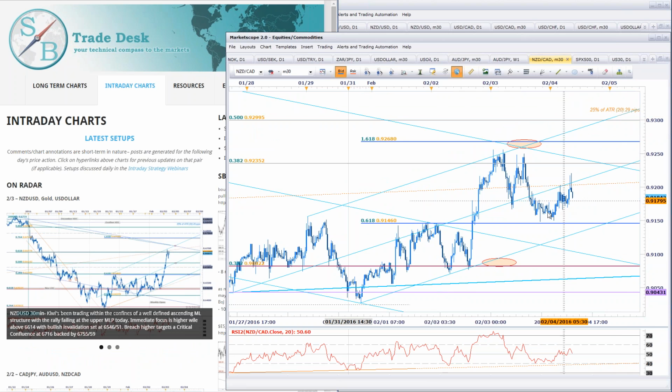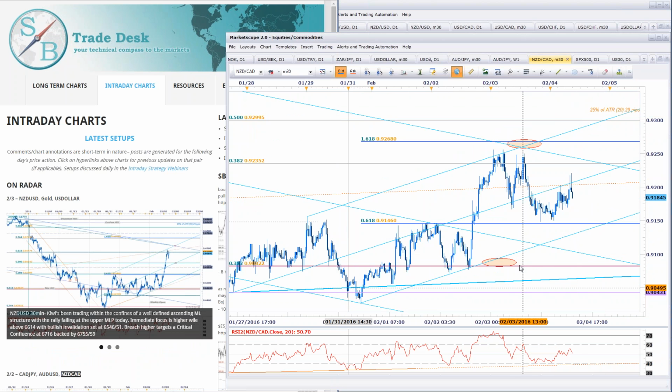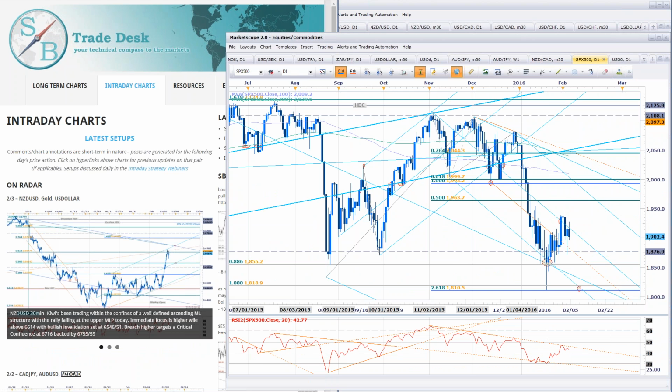Here's Kiwi CAD, by the way. This was presented on the scalp charts or the radar charts 2 days ago. Still holding that formation really well. Been snipping at it here, but nothing too major. The SPX looks like this.